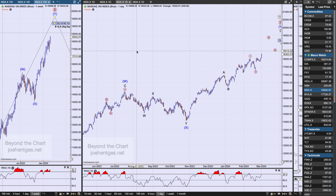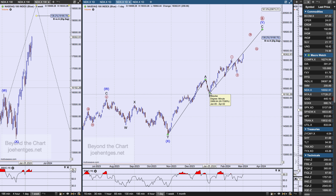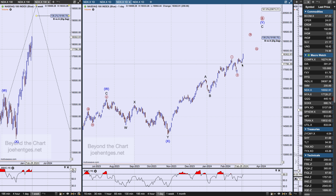So let's take a look at this. Okay, so here's the NDX on the daily. So here's what I'm looking at with this ABC within the Y corrective wave, okay? A 5-wave A, a little B wave pullback, and then I'm looking for 5 waves to continue to flesh out here. And right now it looks like it wants to continue and give us that. So we'll see if we get that.